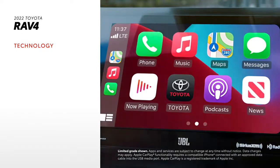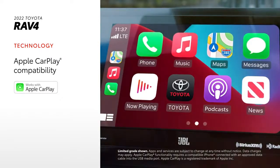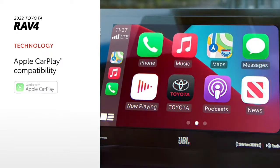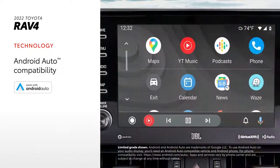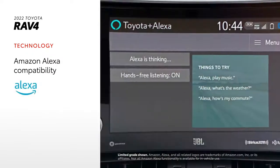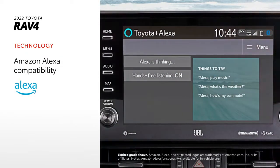RAV4's Toyota Audio Multimedia System includes standard compatibility for Apple CarPlay, which connects drivers to Apple Music, Maps, Messages, and other favorite apps from your iPhone. In addition, Android Auto compatibility makes it easy to stay connected to Android devices, while Amazon Alexa connectivity keeps Amazon's voice service just a question away.